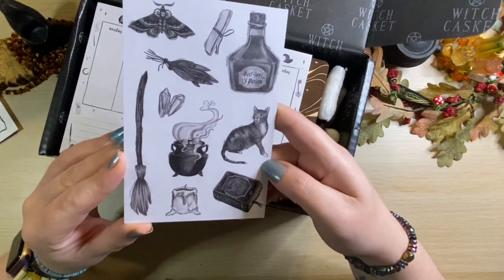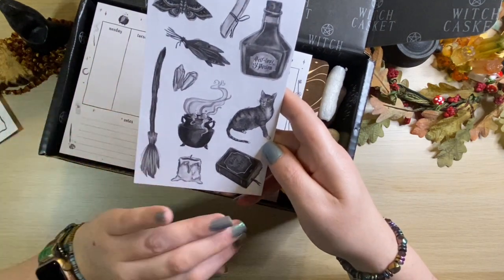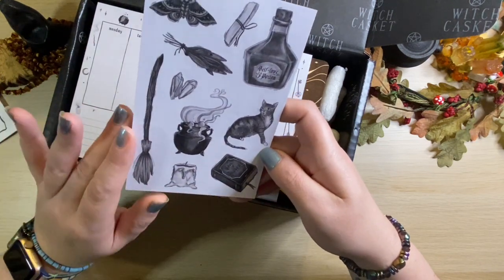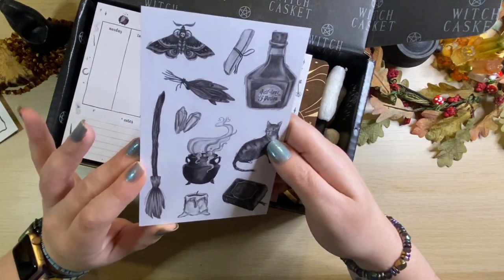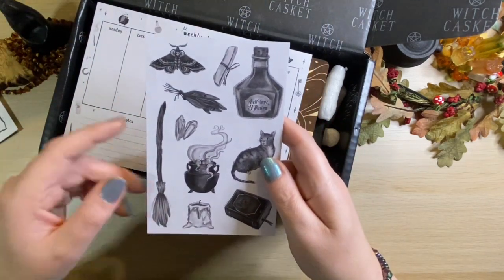Here we've definitely got a collection of witchy items. We've got a besom, a candle, a cauldron, crystals, herb bundle, cat, book of shadows, a self-love potion, a scroll, and a death's head moth. So it'll be interesting to see how these items might tie into the rest of the kit.